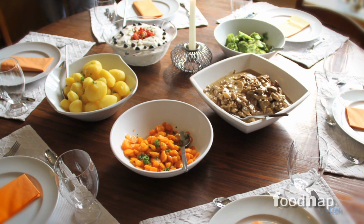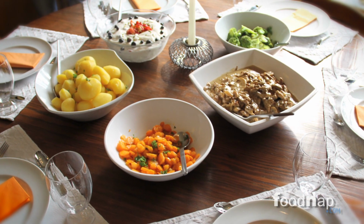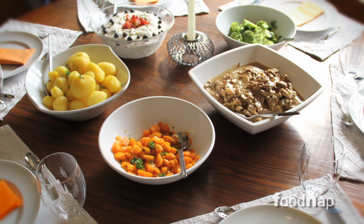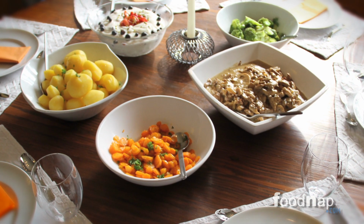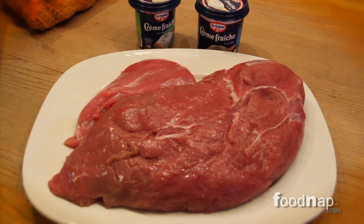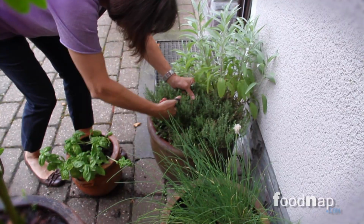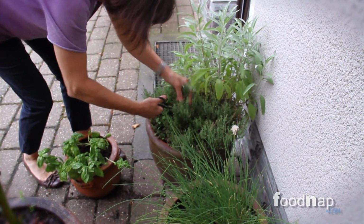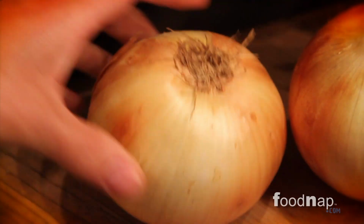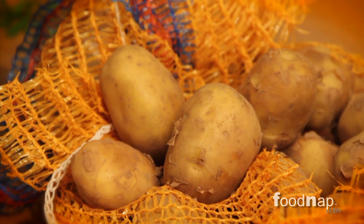We'll learn how to cook Kalbsgeschnetzeltes mit Champignons, also known as veal, and some side dishes like German potatoes, broccoli, and carrots. First, we start with 2.5 pounds of meat. Then we go get fresh herbs from her garden. We'll use carrots, broccoli, onions, mushrooms, and potatoes.